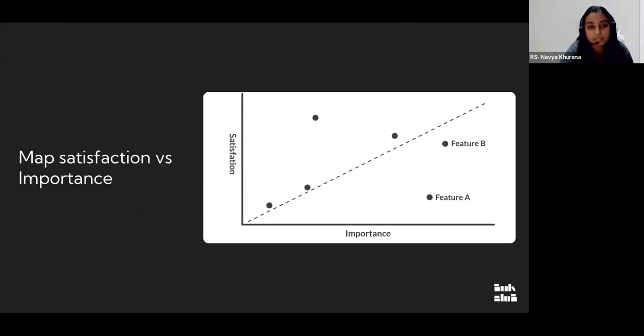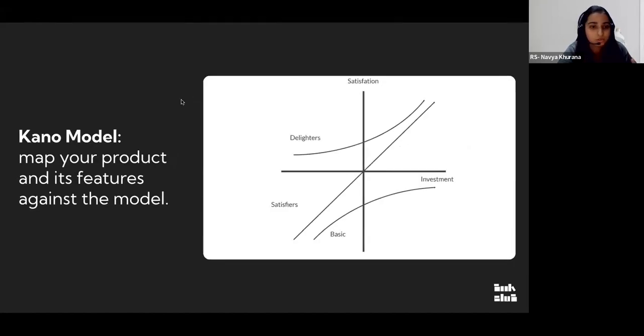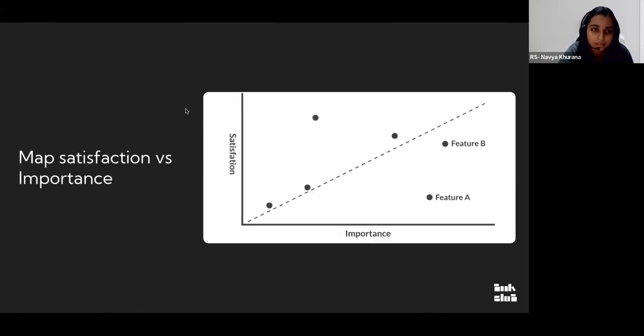Now, there are also a number of ways with which you can prioritize. One of which is, if you know the product, you would know how important each feature is, right? How much each feature is used and so on. So what you could do, Arvind, could you move to the previous slide? Yeah. So what you could do is take different features A and B, and map them according to customer satisfaction and importance. So you would know that if there is an important feature that has low satisfaction, that is the one that you want to focus on.